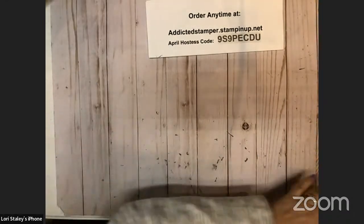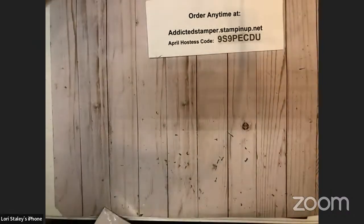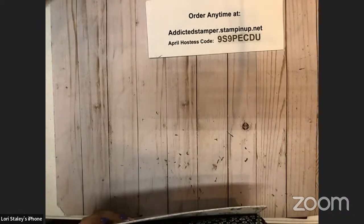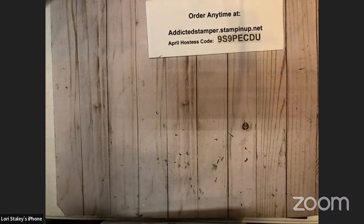It is so, so pretty. Absolutely. All right. And then Zoo Crew, which I only ordered the paper because, again, I was getting ready for the paper share and I got as much of it as I could at the time. And now I fell in love with the paper. So now I'm going to go get the suite eventually.